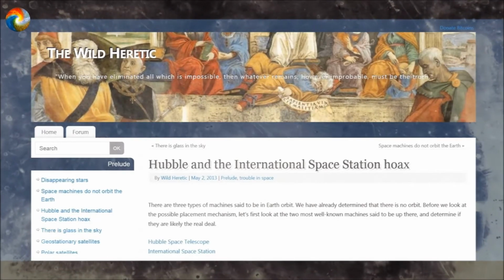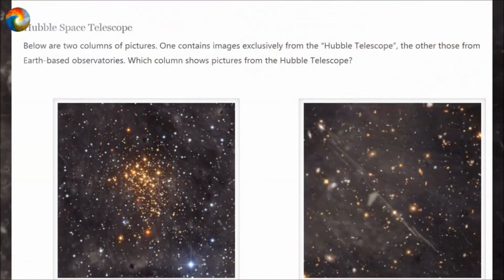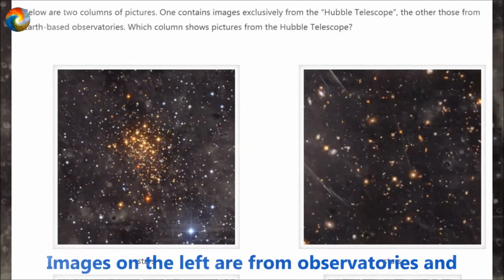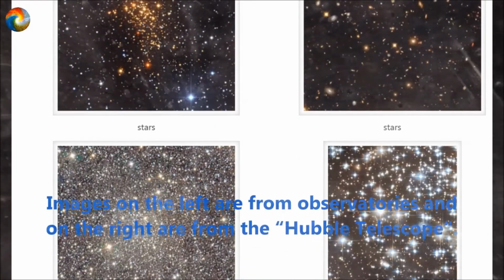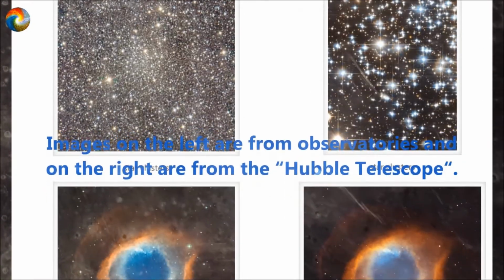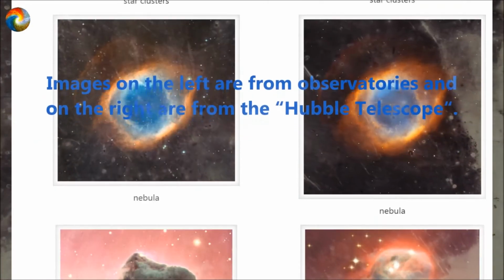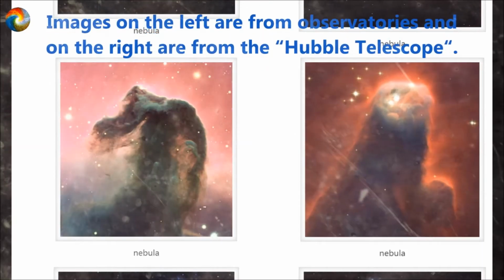1. Hubble Space Telescope. 2. International Space Station. Hubble Space Telescope. Below are two columns of pictures. One contains images exclusively from the Hubble Telescope, the other those from Earth-based observatories. Which column shows pictures from the Hubble Telescope? The images in the column on the left are from observatories, whilst those on the right are from the Hubble Telescope.